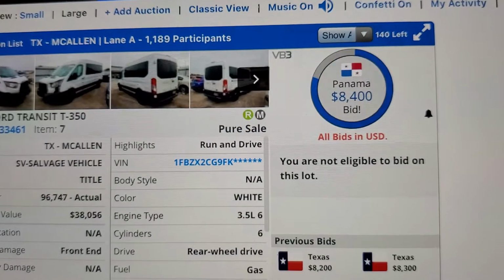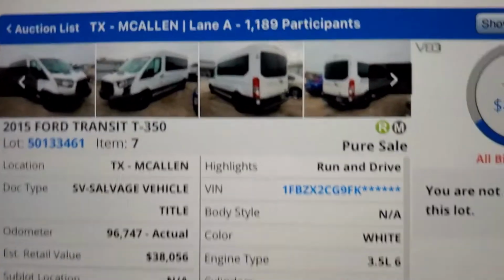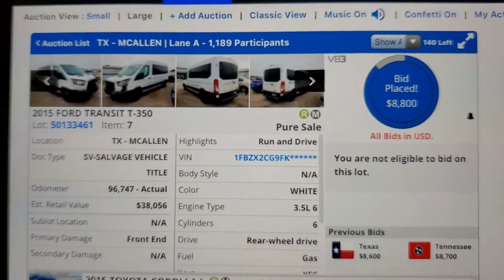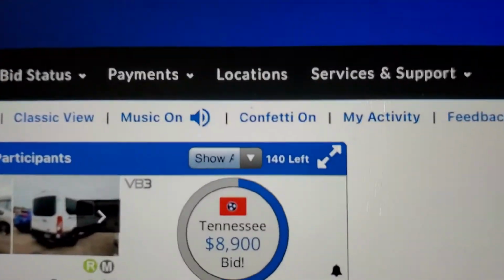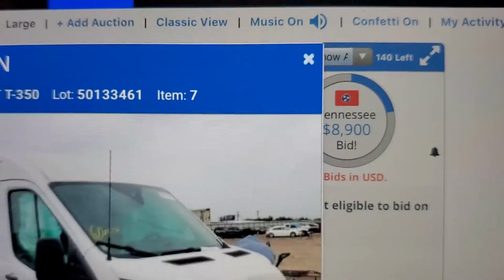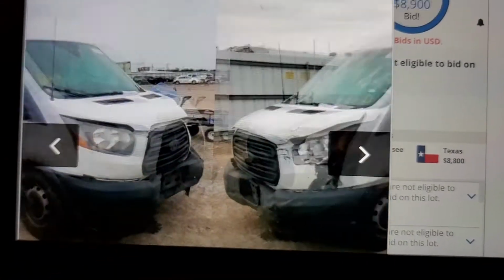Just take into consideration that that's a huge discount. I mean, I can live with that damage there and get it fixed. It's pretty cheap. It's a 6-cylinder, 3.5 liter. So it's at 8,900. I mean, I would pick it up and sell it. Oh, there's some damage in the front.